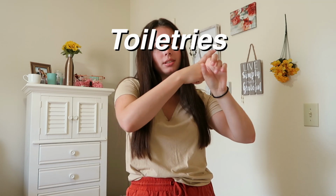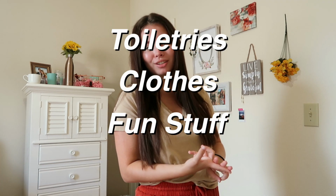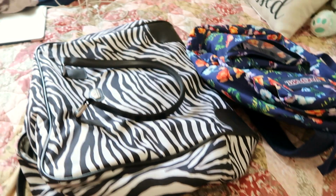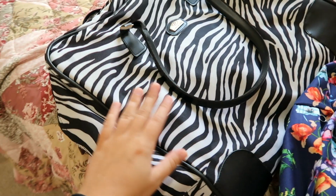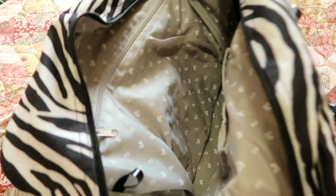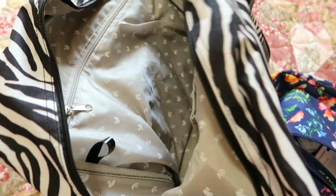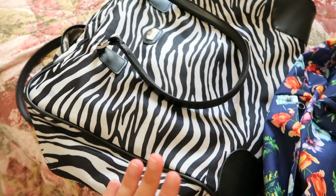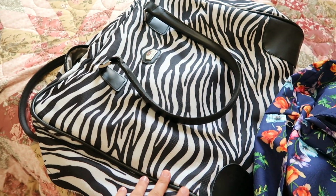Okay, so we have 3 things to take care of, actually 4 things to take care of. Toiletries, clothes, fun stuff to keep me entertained. 4, I need to do extra clothes because I want to film a lookbook while I'm there. Okay, so I just want to show you all, I am using this bigger bag for all of my clothes because they just take up a lot of space, and I have to pack shoes and stuff too because I'm doing that lookbook, so this is just the better option for this.